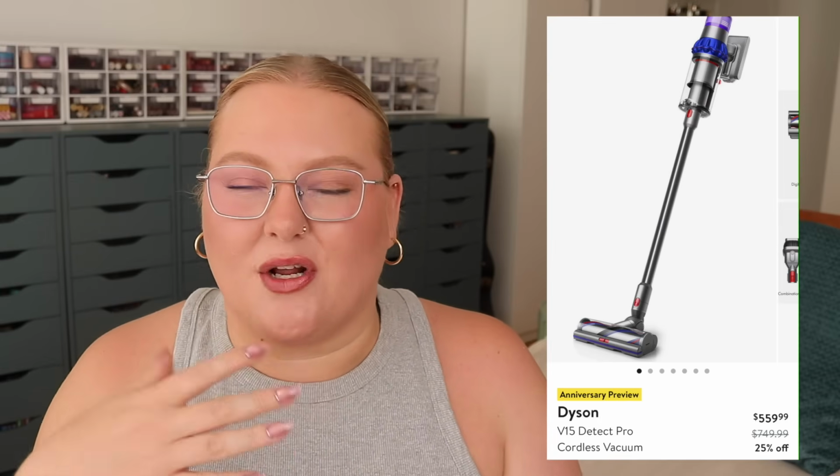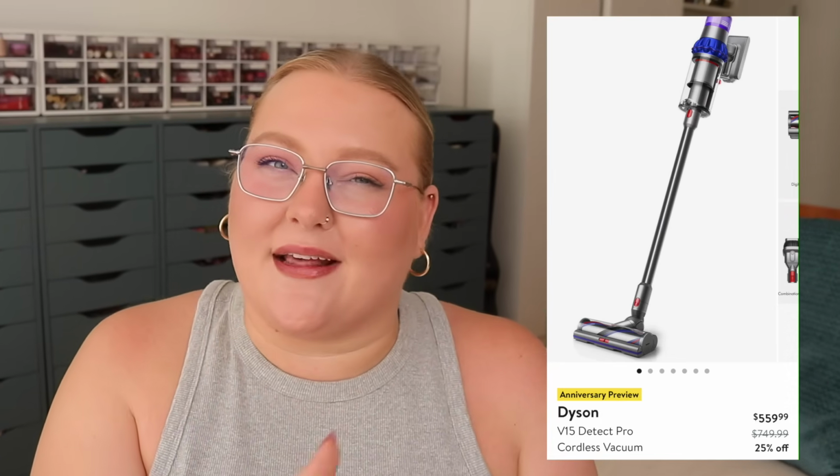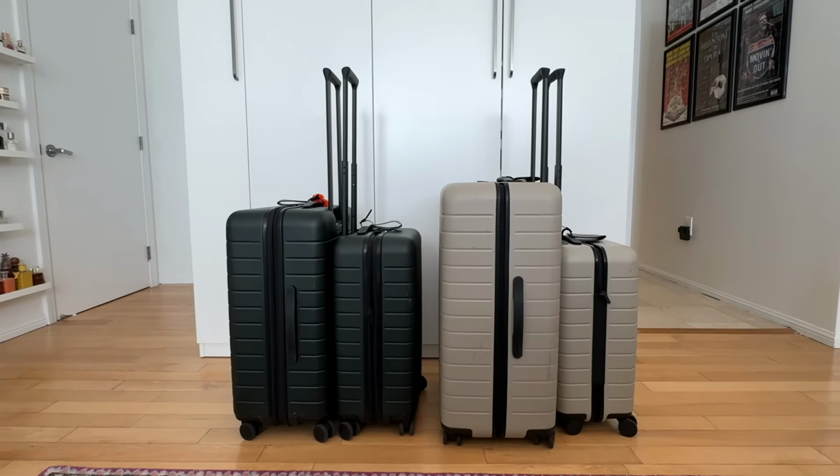To be honest, we talk about beauty a lot here, but sometimes the vacuum's the better buy, guys, okay? The vacuum's a better buy than a 7th blush in a color you already have. The other bigger ticket item I can totally vet are the Away luggage. I have all 4 sizes, 2 in a sand color, 2 in this kind of hunter green.